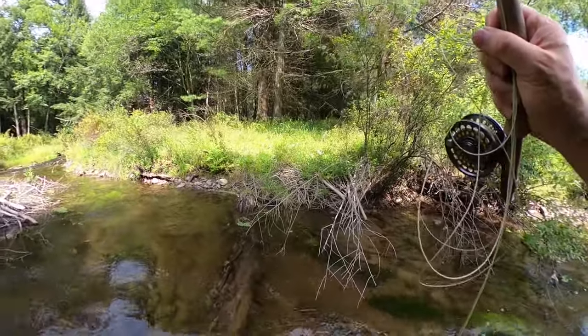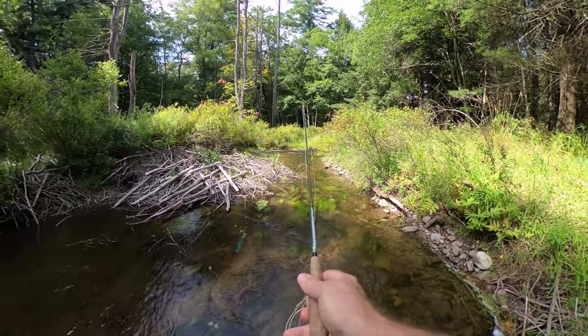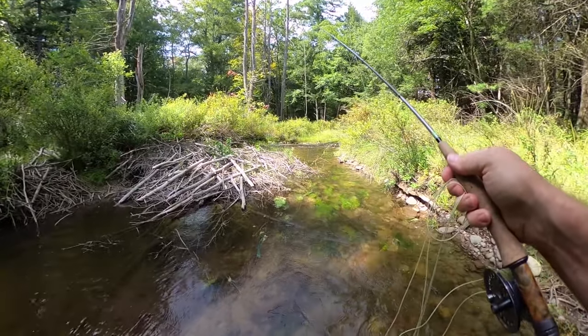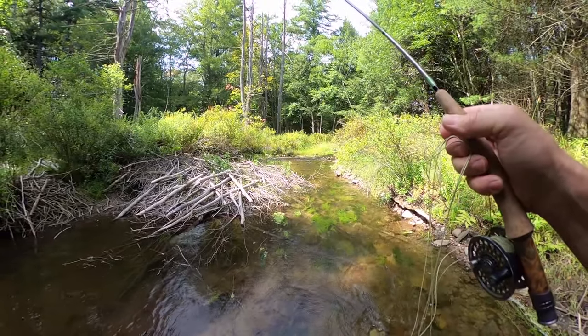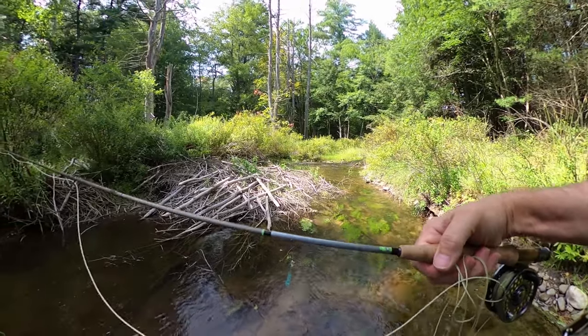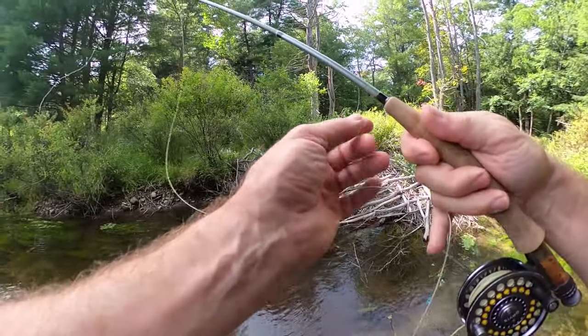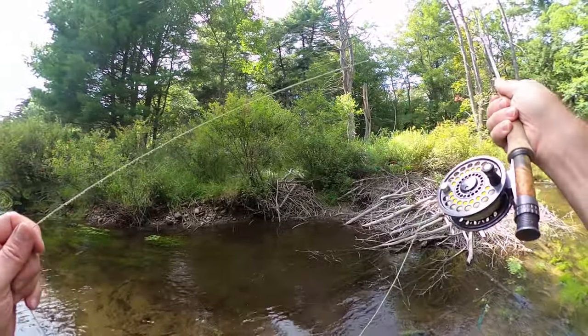Probably a decent fish under this log here. Got an 8.5 foot, 4 weight Orvis Rincon as the rod. Very nice rod. I wish they had a little hook catch here. That's a big disappointment not having that. Otherwise, it's a nice rod.